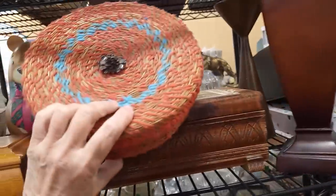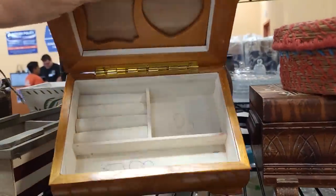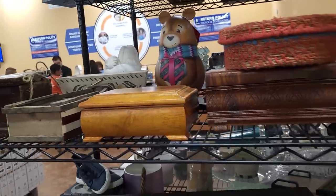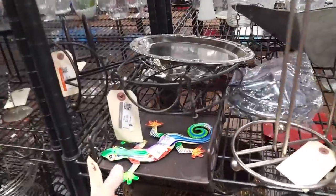All right. Another, looks like somebody's little jewelry box collection got donated. That one's not as nice though. All right, we got the metal shelf. Look at him.